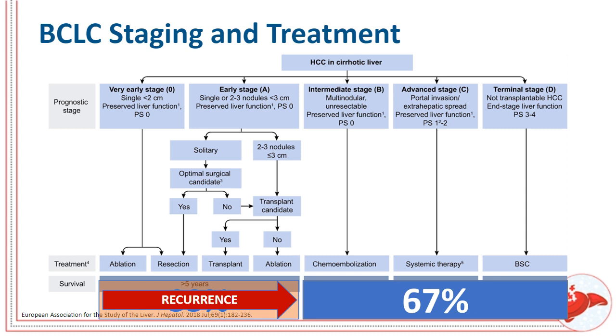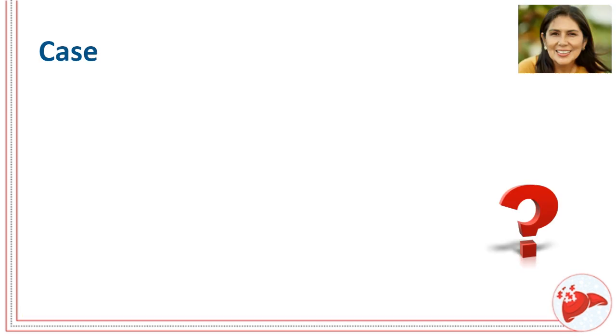No, I think that it's a unique piece of HCC care as well that's a little bit different, that we use this Barcelona system for our staging. And for us, I think as clinicians, it's nice that in addition to the canonical TNM staging we use for other malignancies, it incorporates things like performance status and liver function, which are key components of our decision making for our patients. So let's get back to our case.